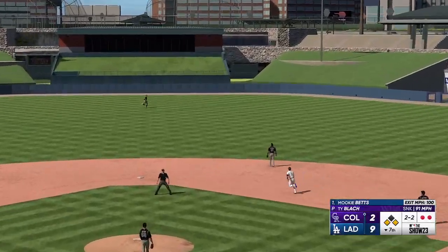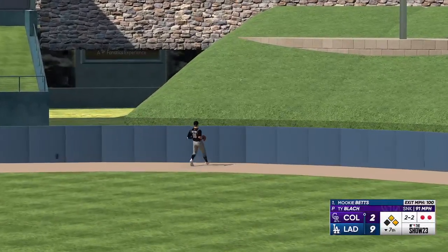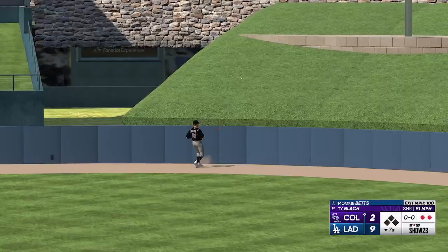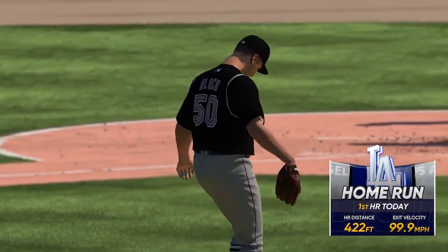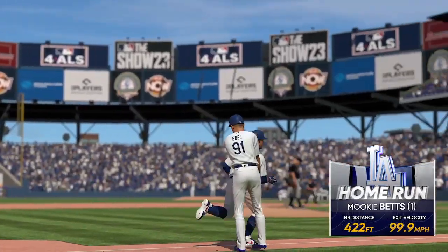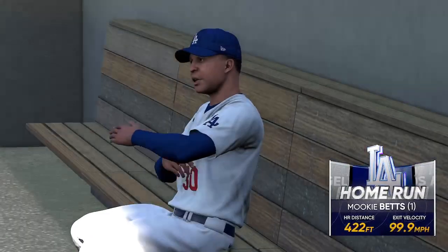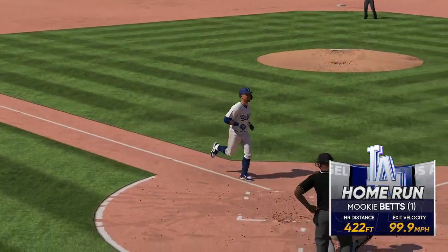That one ripped to right center field. Gone. Mookie Betts blasts one out, and they tack on 3. It's 12-2. That's their 5th homer of the game. Man, they're all getting into the action. It's starting to feel like a home run derby up here.